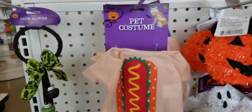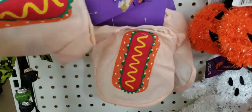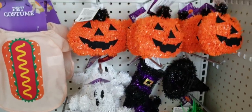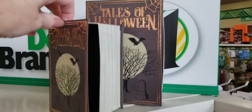Look at this, a pet costume. Very thin, very small, but perfect probably for a rabbit or a guinea pig. Unless you have a teeny tiny dog. Add a couple of the cardboard boxes for Halloween.